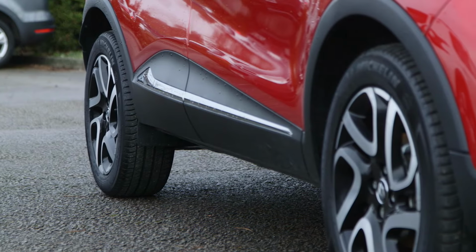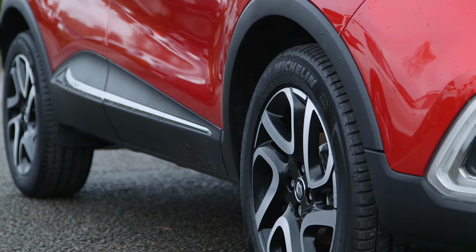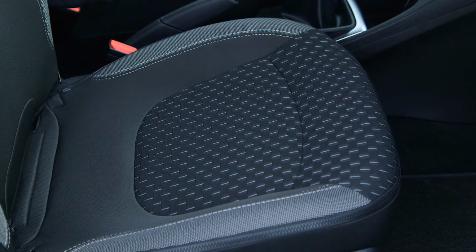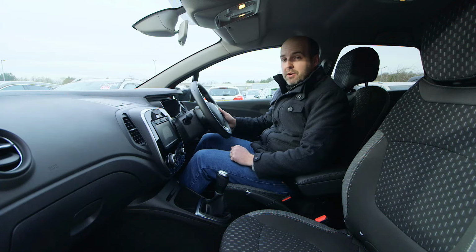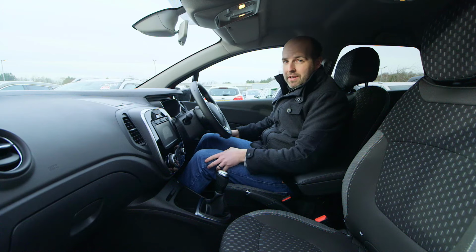While not a sporty drive, the Renault is respectably comfortable, particularly at low speeds where the soft suspension and well-cushioned seats help to smooth out the bumps. It also has light controls, and aside from a slightly restricted view over your shoulder, visibility is good, so it's an easy car to drive.